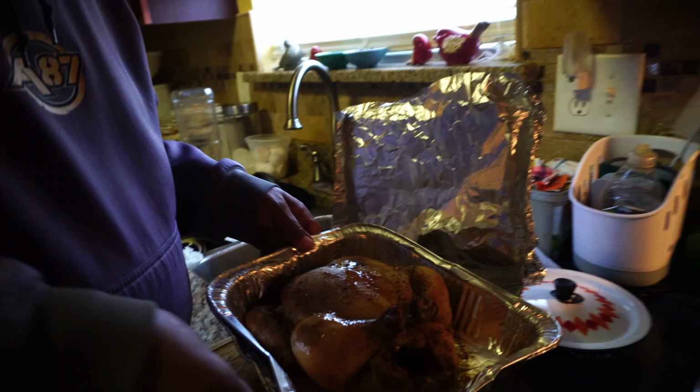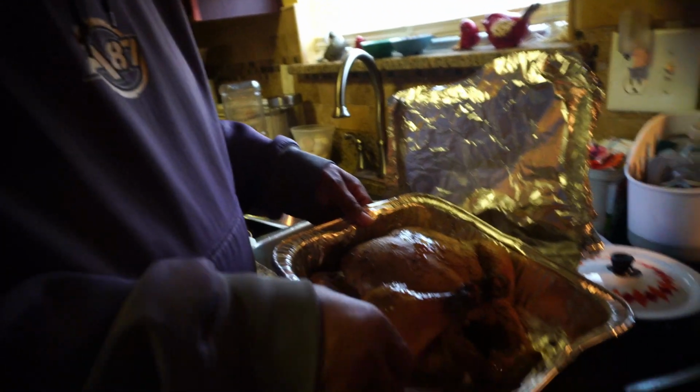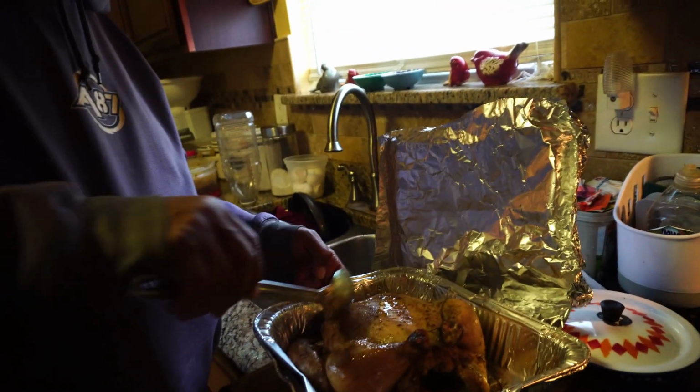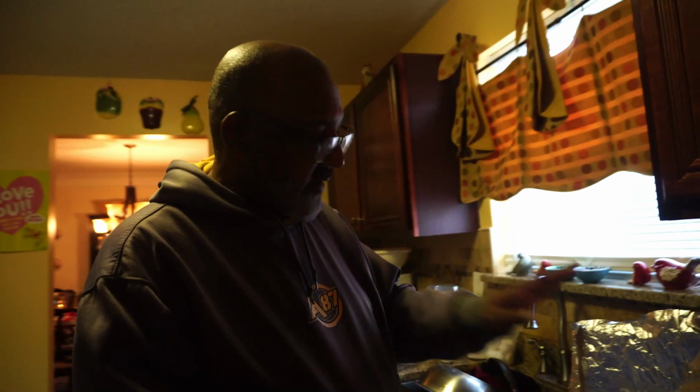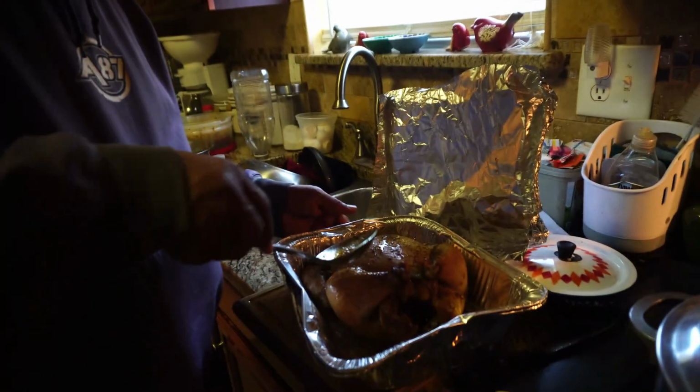It basically makes it brown. No, it's to keep it juicy. So what gives the browning? You have to just keep it inside there? The browning comes when you take it out and put it in the fire, when the pure heat takes it. Oh, okay, gotcha. I think the temperature is too low, man.